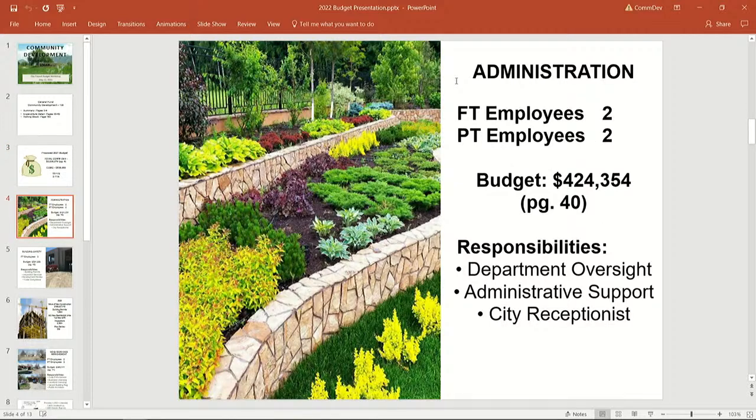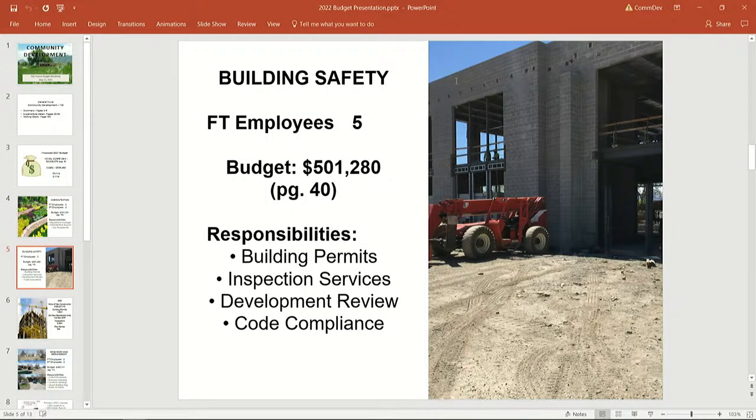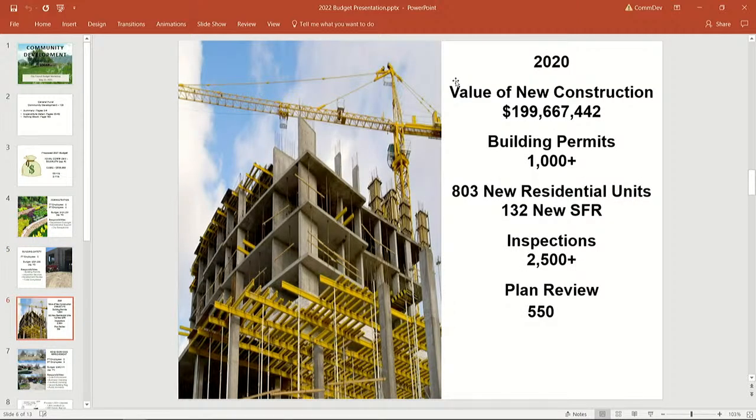We have 15 full-time employees, 2 part-time employees. In the admin group, there's 2 full-time, 2 part-time, and our budget's $424,000. Basically, we do all the bureaucratic work in the office. Building safety, 5 people there, their budget's $501,000. Building permits, inspections, development review, code compliance.